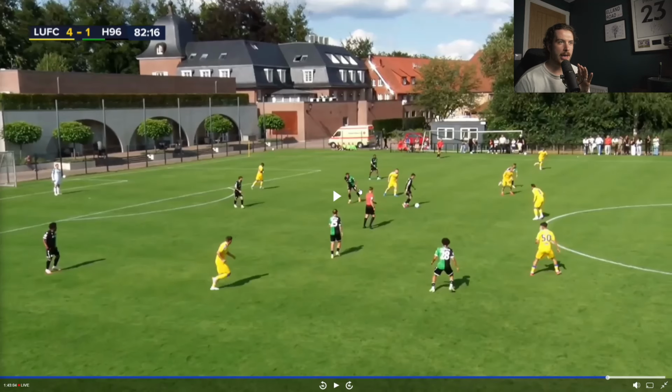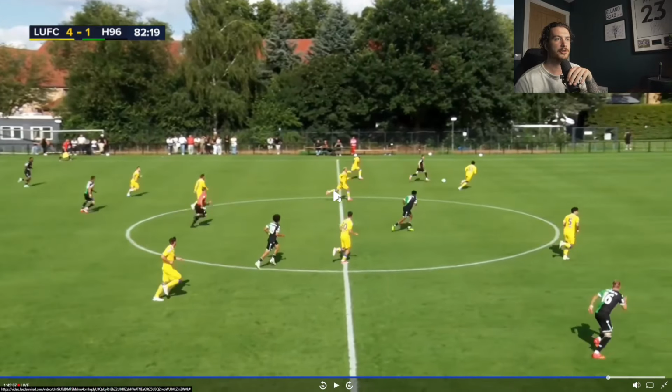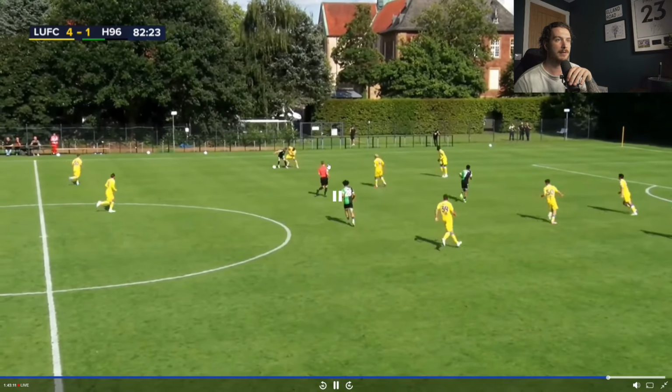Just want to show you here how quickly Leeds get it back into position. Okay, we lose the ball with Joe Gelhardt, and suddenly the ball is played forward to their winger. At the moment, you've got a 3-on-2 in this situation. If this guy can cut inside and play that ball inside, then they've got a 3-on-2 situation. But what Leeds do really well is Bogle forces him out wide.